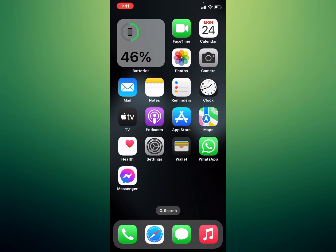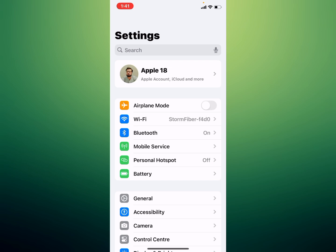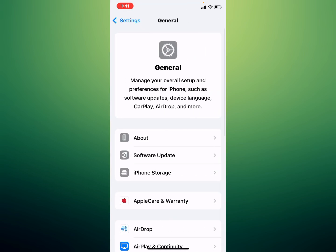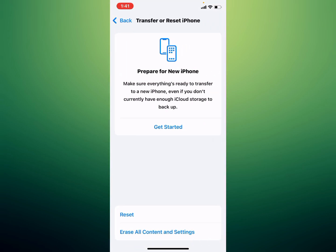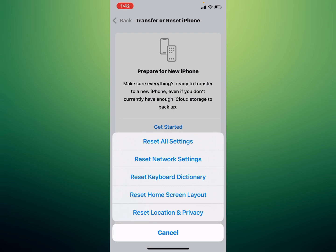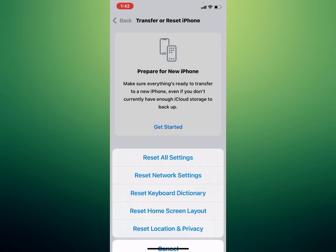Solution number 3 is reset network settings. Tap on Settings app. You can see it appears on screen. Tap on General. Scroll up. Tap on Transfer or Reset iPhone. Tap on Reset. Tap on Reset Network Settings.